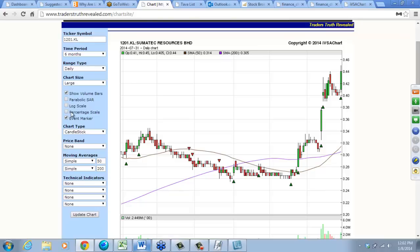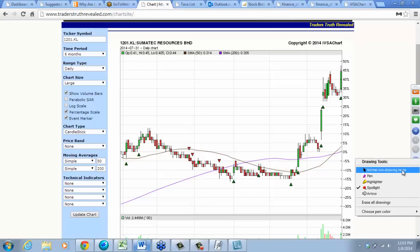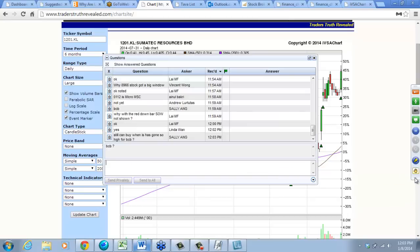Now the question is, if you switch on to your percentage scale, you can see from -10 to 45. How much is that? This rise here. Okay, let me show you this rise. What I mean, one here. This is already 50%. So be careful of the pullback. All right, can still buy. We've gone high for BCB.